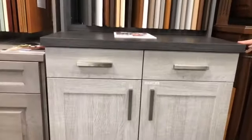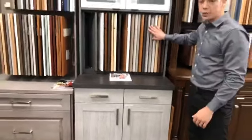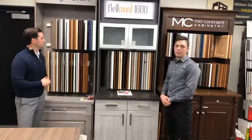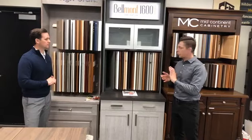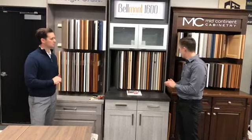Belmont really specializes in laminate finishes and really trend-forward design. So they have the largest selection of laminate finishes. Their laminate is actually a high-end. It's pressed into the core of the door itself, so it's not some cheap kind of peel-off type of laminate.